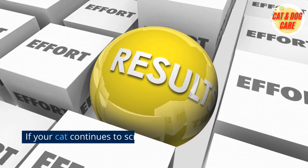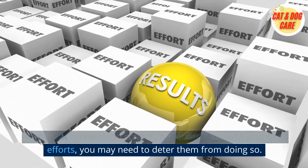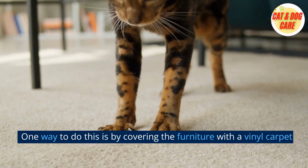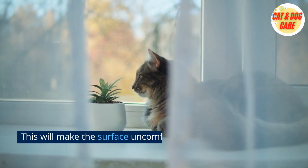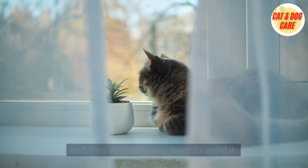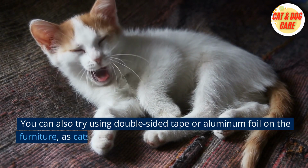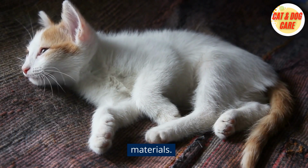4. Deter your cat from scratching the furniture. If your cat continues to scratch the furniture despite your best efforts, you may need to deter them from doing so. One way to do this is by covering the furniture with a vinyl carpet runner, with the pointy side up. This will make the surface uncomfortable for your cat to scratch, and they will eventually learn to avoid it. You can also try using double-sided tape or aluminum foil on the furniture, as cats typically don't like the texture or sound of these materials.